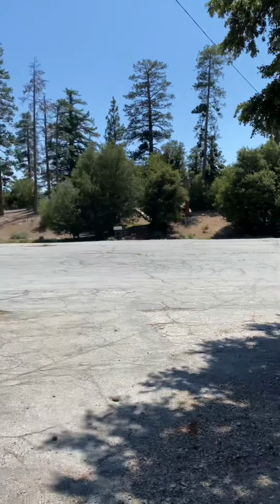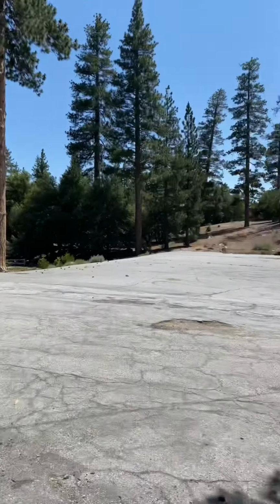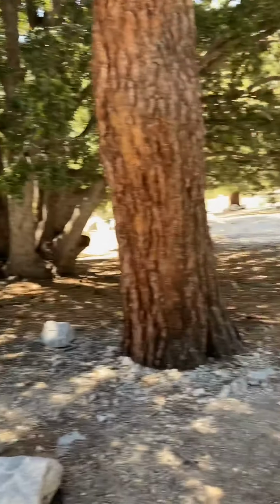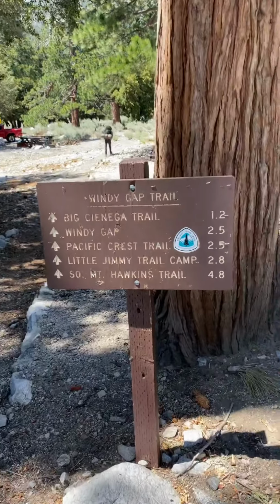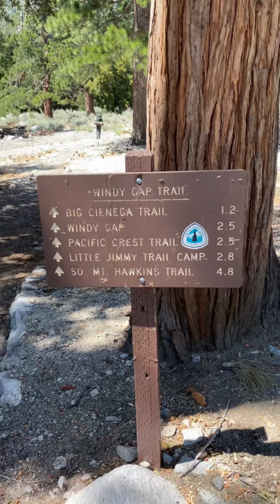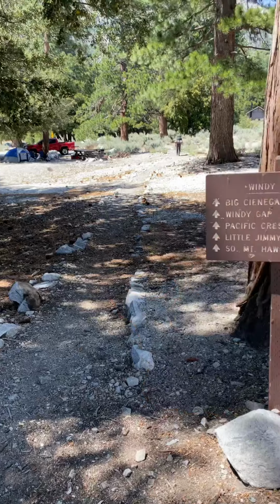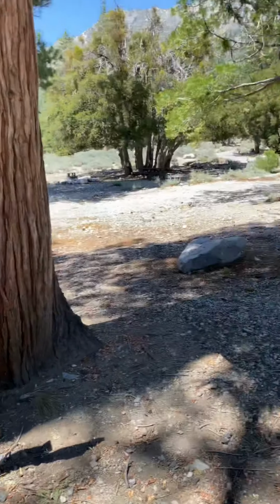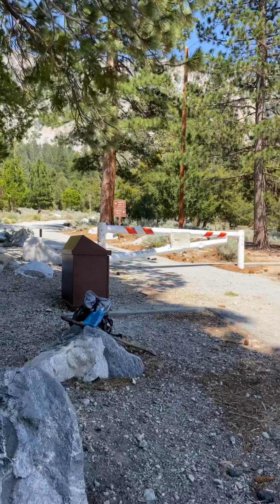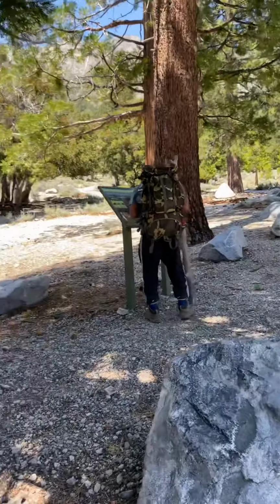Second parking lot from Crystal Lake, Azusa Cafe. You're gonna have to walk to this second entrance and Little Jimmy Camp Trail. This is the trail right here. Just start from here all the way up. Keep on following it. You won't miss it. Loop H. The restrooms are right there. Trash cans. Good.